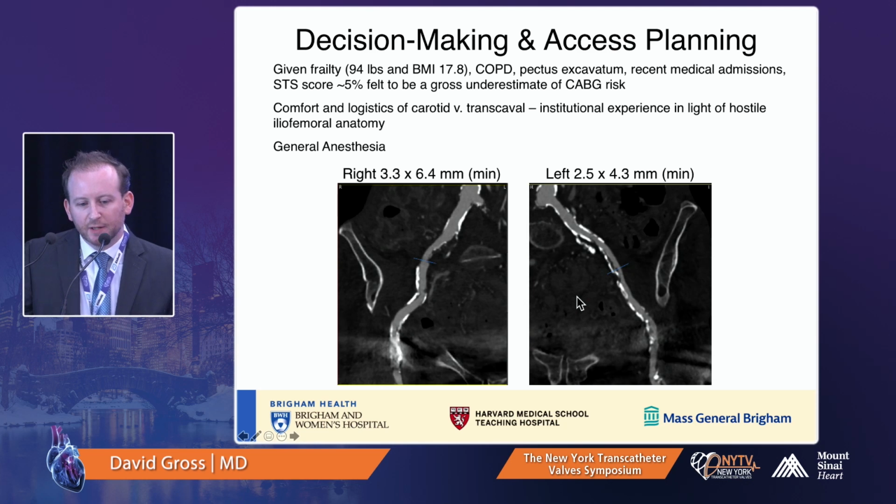In terms of our decision making, we look at all of our own CTs and make all of our own measurements. Given his frailty, his pectus excavatum, his oxygen requirement, severe COPD and recent medical admissions, his STS score is a gross underestimate of risk. And given these femorals, we were pretty uncomfortable with his stenting and the circumferentiality of the calcium and the size, that we wouldn't be able to get an E-sheath up there without a likely major vascular complication.